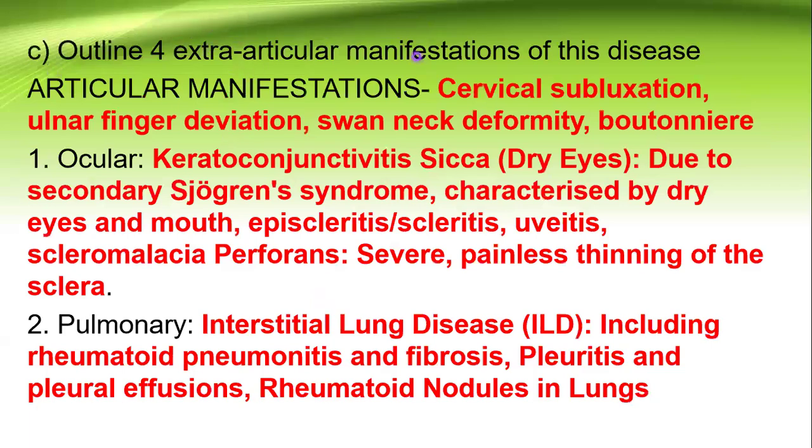So if you were asked articular manifestations, these are the joint ones. We have cervical subluxation. Okay, so subluxation is not really a fracture, it's like a mild fracture. Okay, then ulnar finger deviation. So when you're seeing the joints of these patients, the last 2 fingers will point medially. Okay, that is the ulnar finger deviation. Then swan neck deformity. The joint looks like a swan. Normally at the PIP, it usually hyperextends and the DIP flexes. And then we have boutonniere deformity. Here, the PIP flexes and the DIP hyperextends.